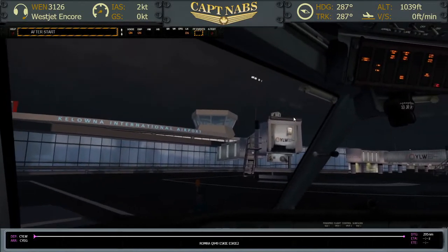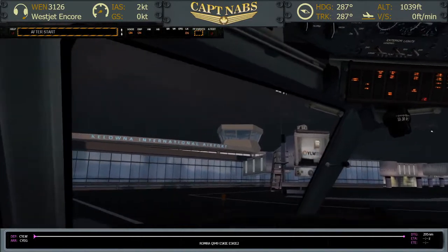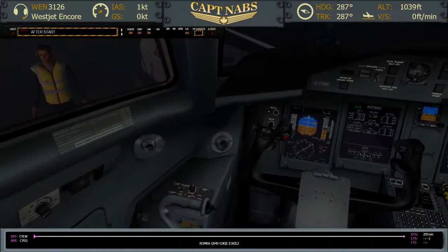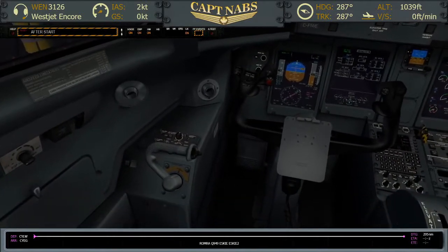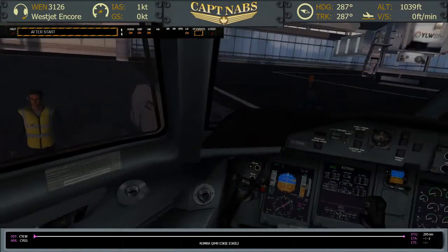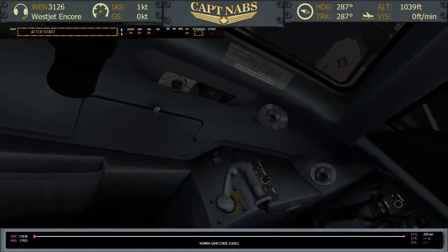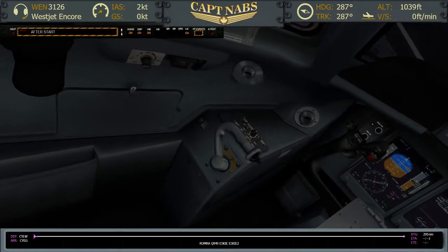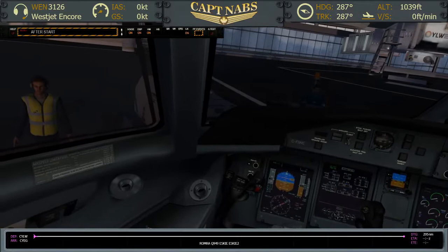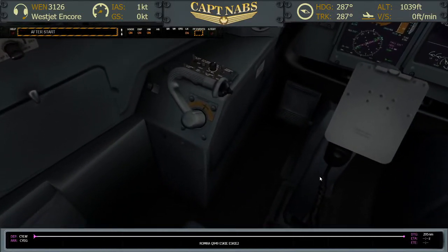I think I have to call the ramp guys as well, so hold on one second. Back to my checklist. I've gotten pretty good at doing this, but there's still a few areas where I'm a little rough, so I'm just going to make sure that I read it and I'm not missing anything. Yep, no. With this one, you don't have to contact the ground crew first.